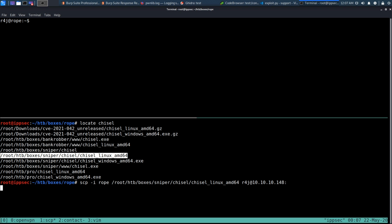So let's see. It's copying over. So again, if we screw up, we can kill the chisel process, which kills all the sockets tied to it. If we're doing SSH, we can't kill SSH, and it may just keep zombie sockets alive, which just hoses the box and we can't get back in, and it's bad news bears. So that's why we're doing this.